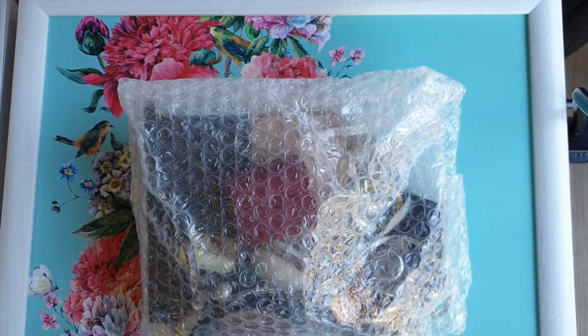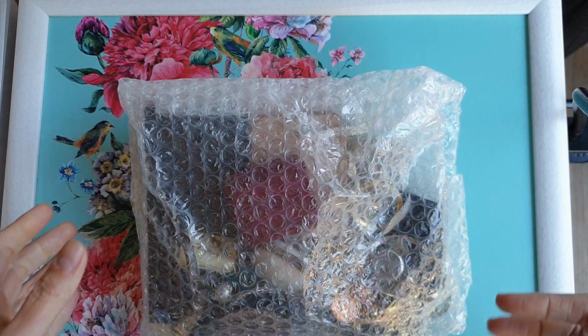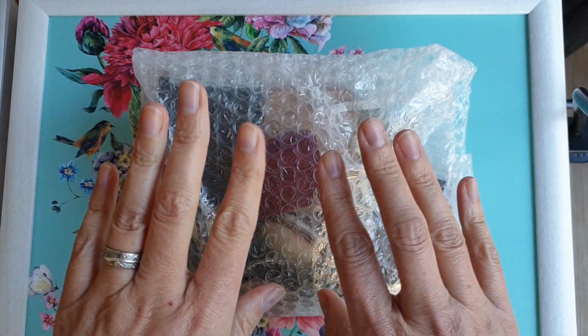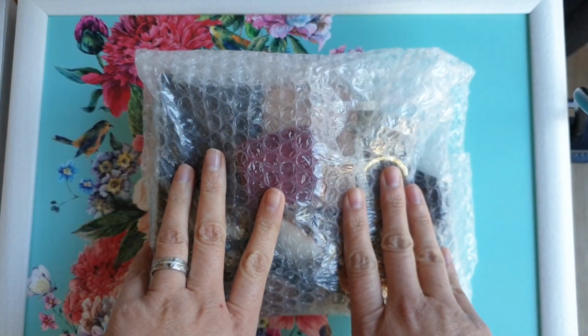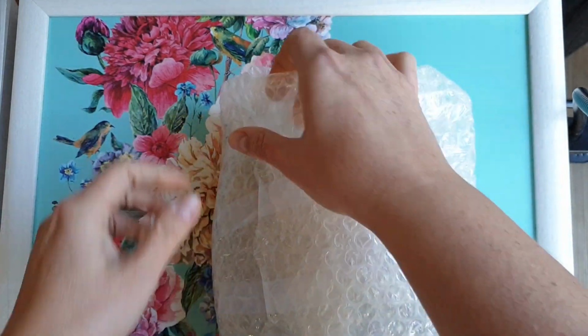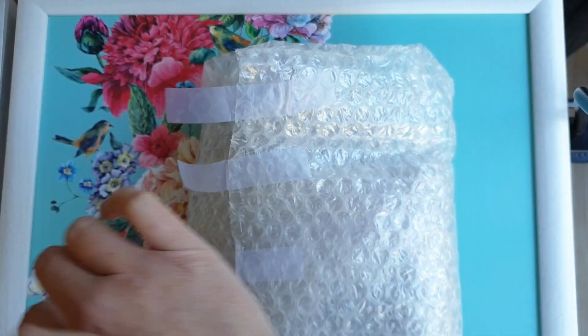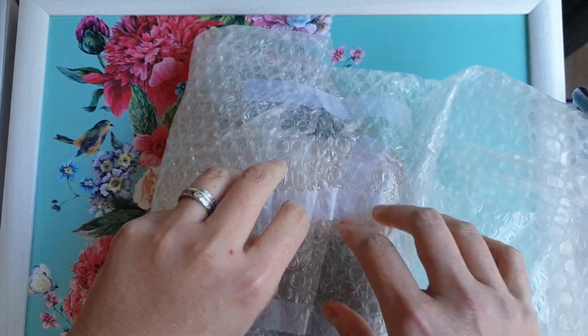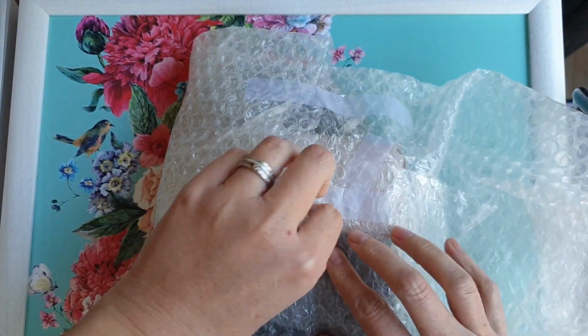In the end, I ended up messaging her again. Actually, it was probably more like 8 weeks, and I can't even remember what was in the picture, but finally it arrived in the post express today. I just think they were moving house and were very busy. So I literally cut the express post bag open, and this was what was inside. Like I said, I cannot remember what was in it, so it's going to be a bit of fun for all of us. So let's open it up.